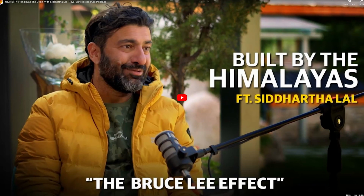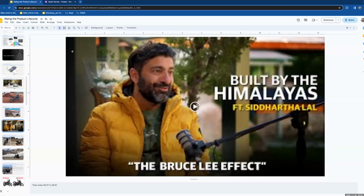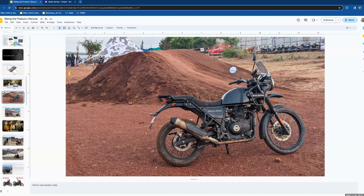Now, this became such an iconic product that it brought, again, just like the Crossing the Chasm concept, non-riders, people who may otherwise not go on a bike trip to the Himalayas or Leh, etc. Because this bike is so easy to ride and much safer than other bikes like the Bullet 350 in the Himalayas, because of its suspension, its high ground clearance, and its low-end torque, a lot of non-riders started doing these trips to the Himalayas, including me.